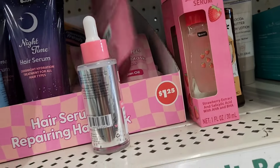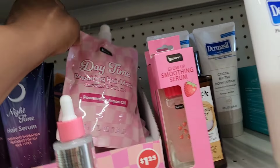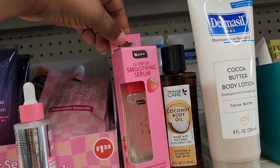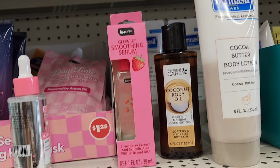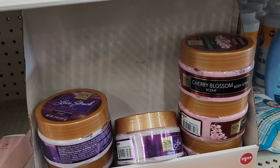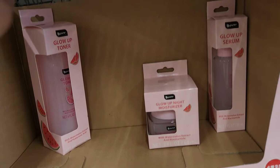On the lighter side, they have some Be Pure products, which I've seen plenty of times in Dollar Tree and Family Dollar. They have some body oil by Personal Care, which is coconut oil and vitamin E oil. For these body butters I showed you in a past Dollar Tree video, these are obviously Victoria's Secret dupes. I'm not really a fan of those. I would just skip it altogether.